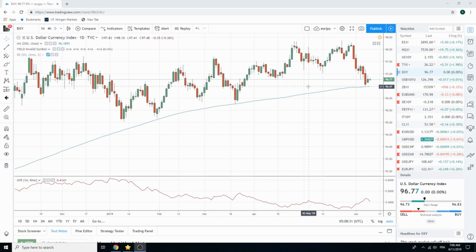96.50 is kind of your number. It's a nice round number there. You want to keep an eye on this because we're talking about a change in trend in the dollar. This will be key. A daily close below this will confirm change in trend. Until then, we're just mildly chasing this change in trend. Little bit less conviction. Close below that, we get more conviction.